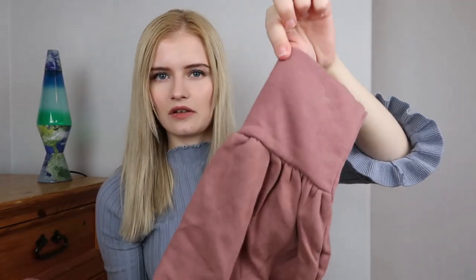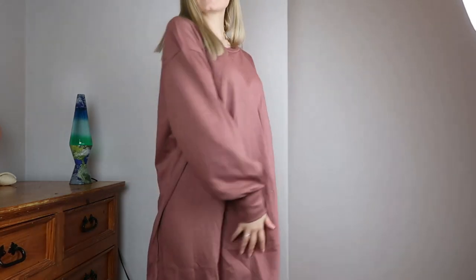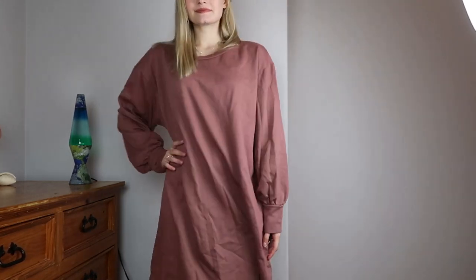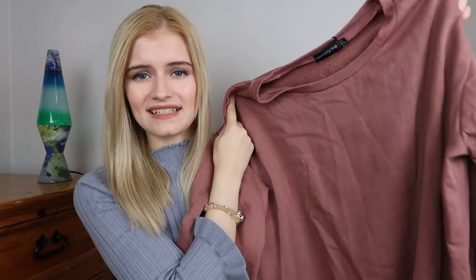And it has the little cap sleeves at the end, and I love the colour of it, but it was just too big, too baggy, too oversized. It just wasn't my kind of thing. So this definitely will be going back. And I got this in a size small, which was the smallest size that they had. Otherwise, I definitely would have had an extra small. So yeah, this was the next item that I picked up.